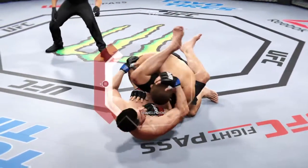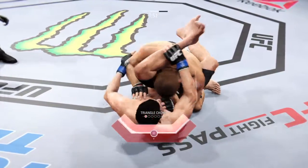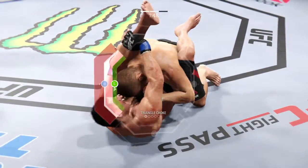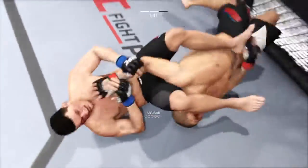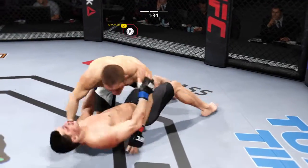He's trying to get the triangle. He's got the leg over the shoulder. Now, he's gonna pull down on his shin. Oh, transitions to the armbar. Beautiful transition here. And he's free. That was a deep armbar.